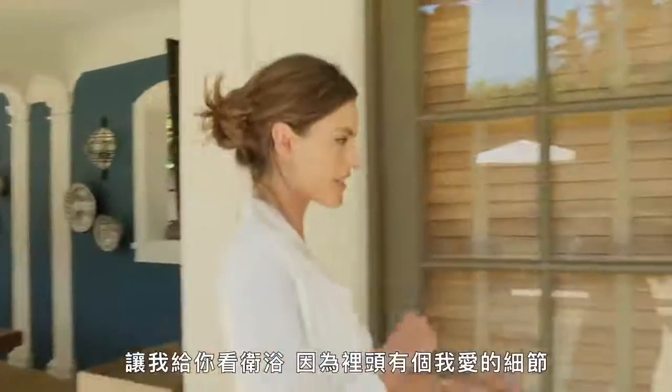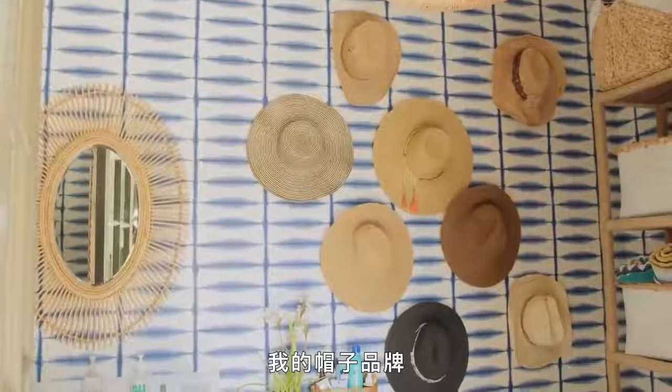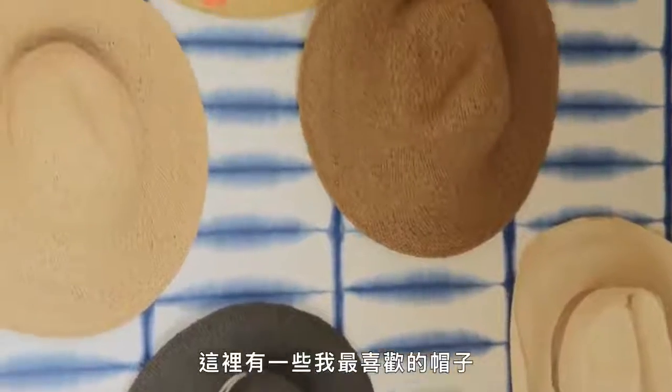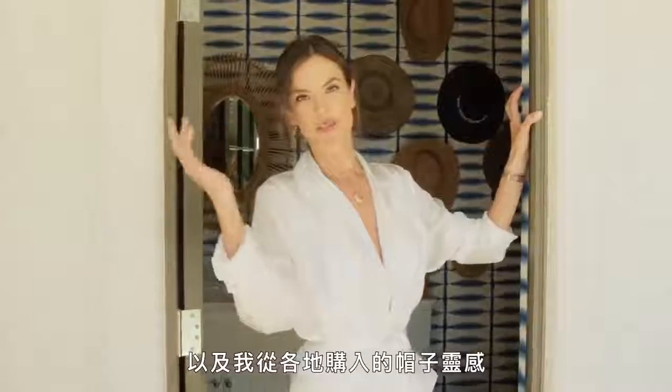Let me show you my bathroom, because there's a detail that I love here. I have this headline called by Alessandra, and here are some of my favorite hats and some of my inspirations of hats that I bought all over the place.